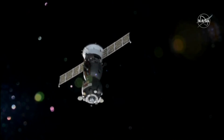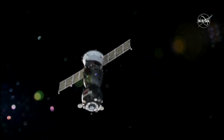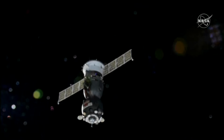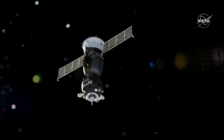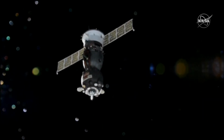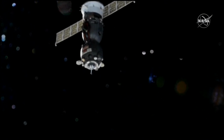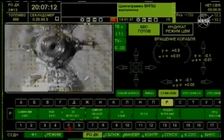Range rate set. Arming the command. And the final approach has been initiated by Ryzhikov. The Soyuz will close in on the Poisk module at a closure rate of 1/10 of a meter per second. This final approach will take about 6 minutes. Range 25 meters. The Soyuz now 25 meters away from its new port of call. Getting closer to the range of 20 meters.